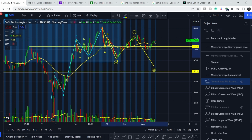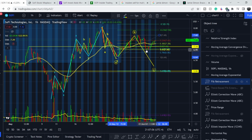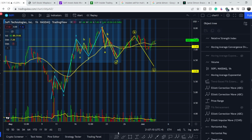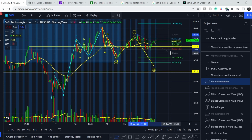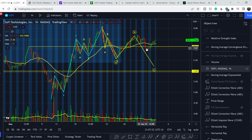Next one, if I pull the same tool from this swing low to this swing high, as you can see, again we have a very good reaction from the golden pocket range. And next one, if I pull from this swing high to this swing low, again we are reaching the range of the golden pocket, and this means this consolidation phase is tightening its range and we might have a major breakout. For now it is quite tricky to assume where the price will land, but I will show you some details in my technical analysis. And for now, let's continue with the fundamental news.